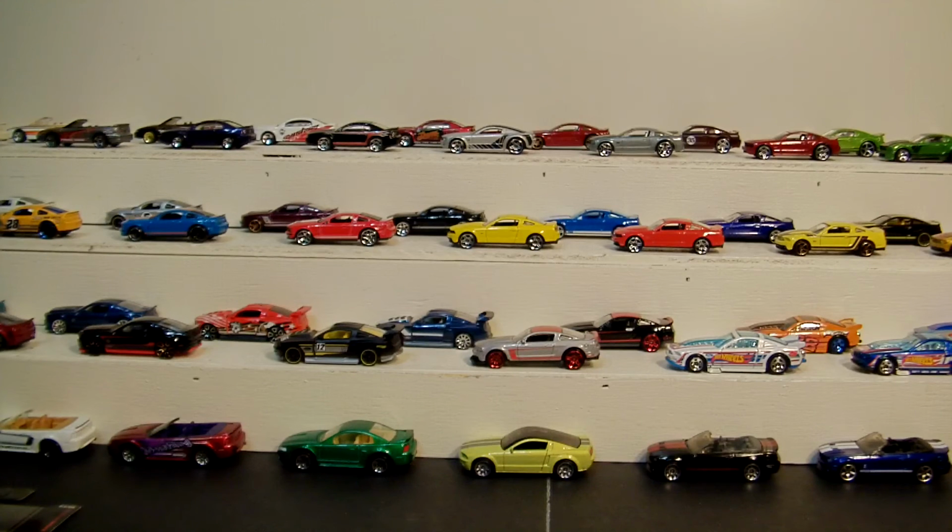When I did this 2 years ago, I did Mustangs, I did Ferraris, and I did Batmobiles. And I think I will be doing all those again.